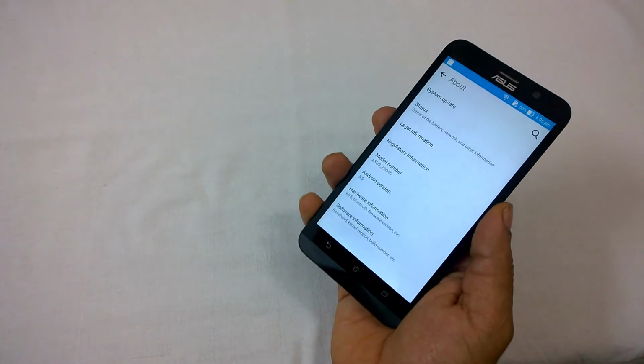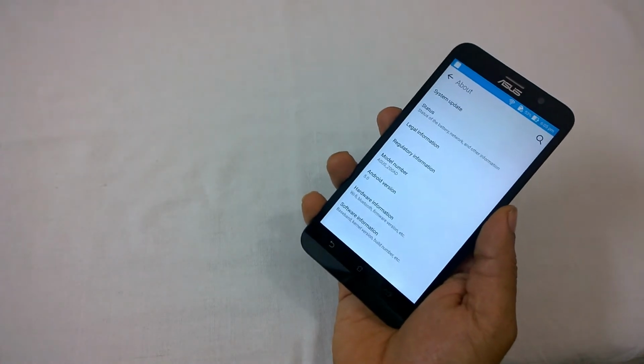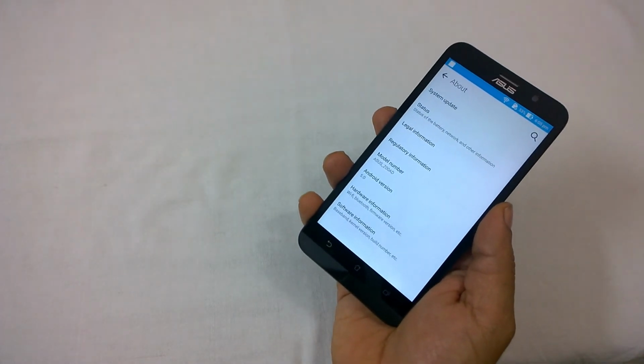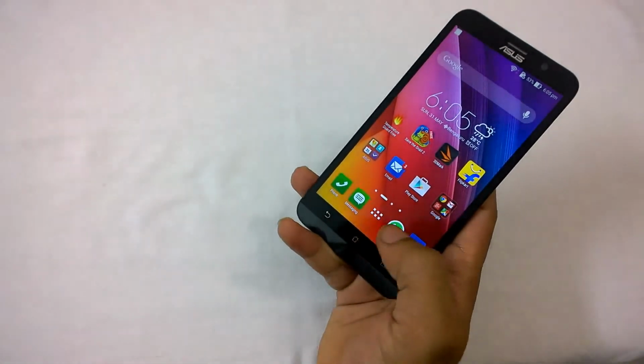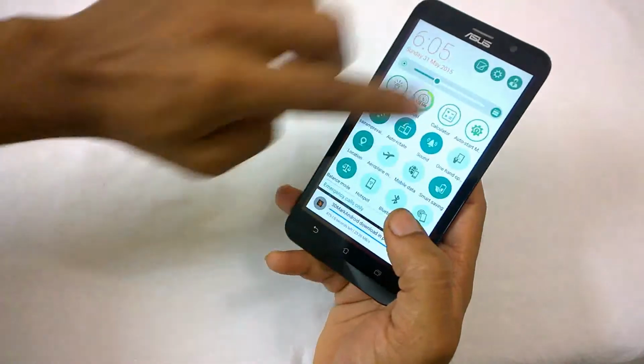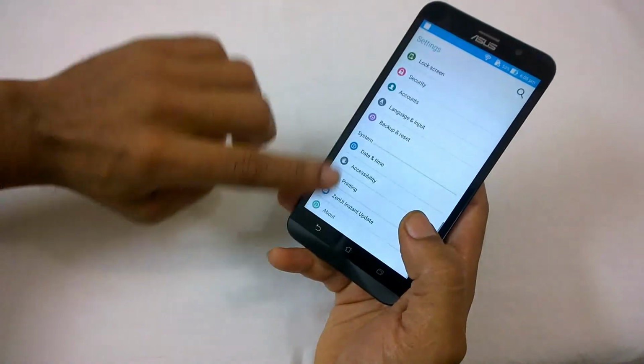Zenfone 2 runs on Android 5.0 out of the box. It has a Zen UI running on top of it. The Zen UI has a long list of pre-installed applications. So let me get those lists.